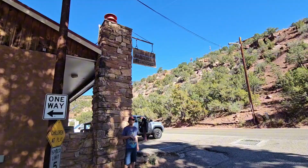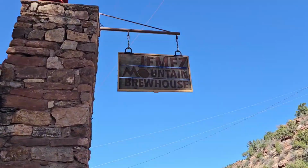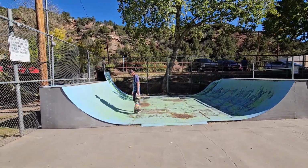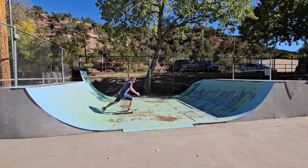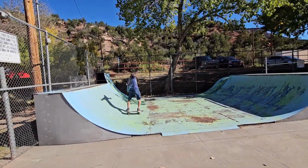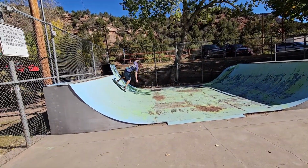But when we got here, we were starving, and we saw this cute little brewery, but it didn't open until 4. So we found this little skate park, and my boyfriend got to skate while I hung out with the dogs. Small town vibes, mountain views, and a chill afternoon. I couldn't ask for more. And the weather was beautiful.